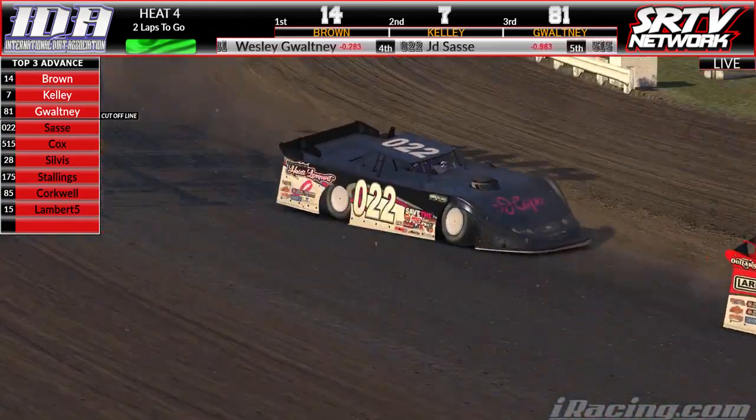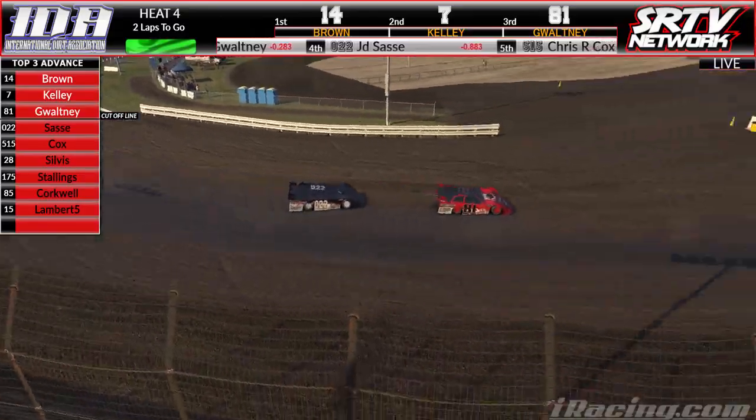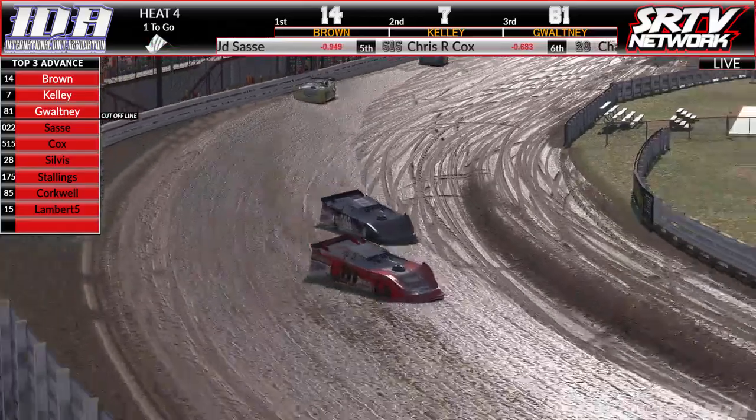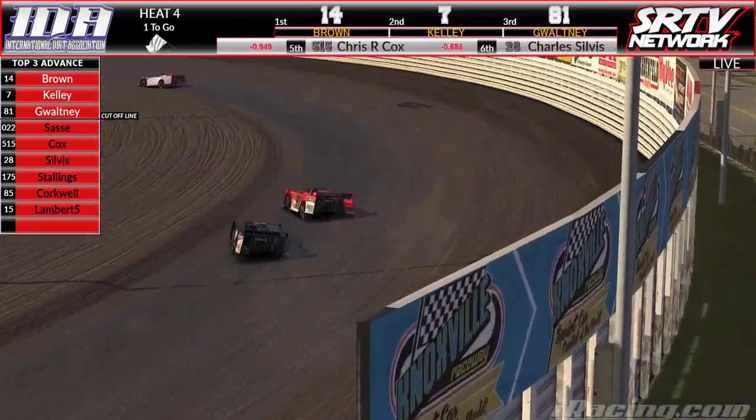Yeah, he's concentrating so much, he don't even want to clean his wings. That's right. Yeah, man, you just ain't got time to reach up there and snap that thing off when you're all over somebody like he is.